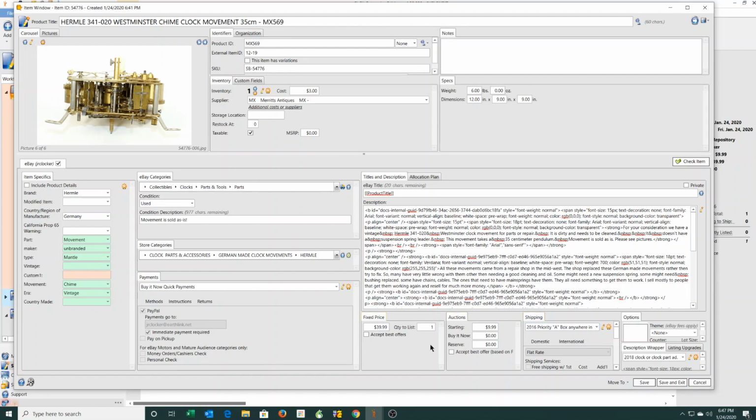And if I wanted to run an auction, if I want to start it at $9.99, or $19.99, or let's say I want to start at $29, whatever, I can put it here. This is what I'm selling it for. Buy it now. If I wanted to put a best offer, all I have to do is put auto accept offers, which I never auto accept an offer.